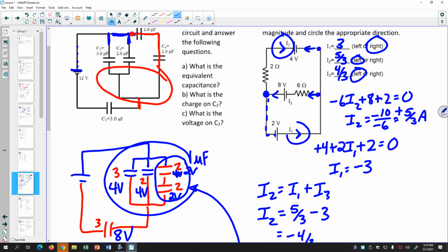Be careful when you're working these, be careful with your algebra. What? Yeah, you're right. So I had chosen it to the right, so it should be to the left. Chloe? Can we just figure out I1 and I2 and use the junction rule for another one?